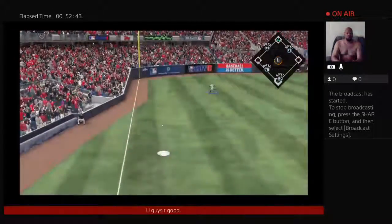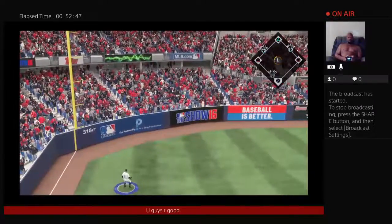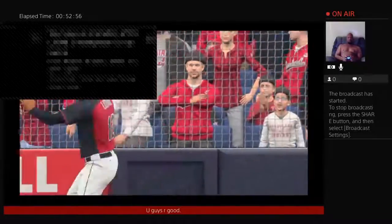Oh, this pitch is lined into left field, and he delivers a big base hit. Oh, and he botches. And they are moving on as they walk.